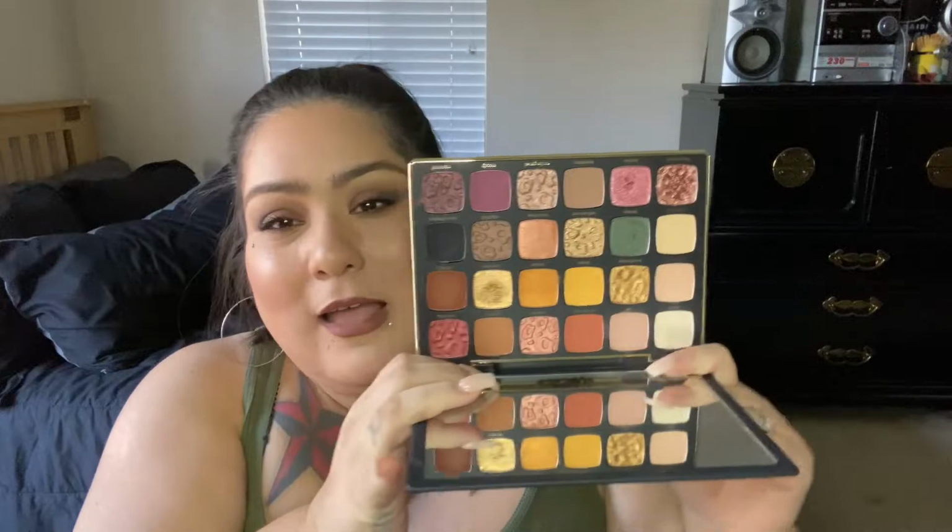Okay, you guys, the last palette I want to recommend for the fall time is a new one, and it's one of my favorites so far this year. This is from Tarte, and it's the After Dark Man Eater palette. You guys, this is such a great palette. Look at all those colors. This screams fall to me. This is such a fall palette.